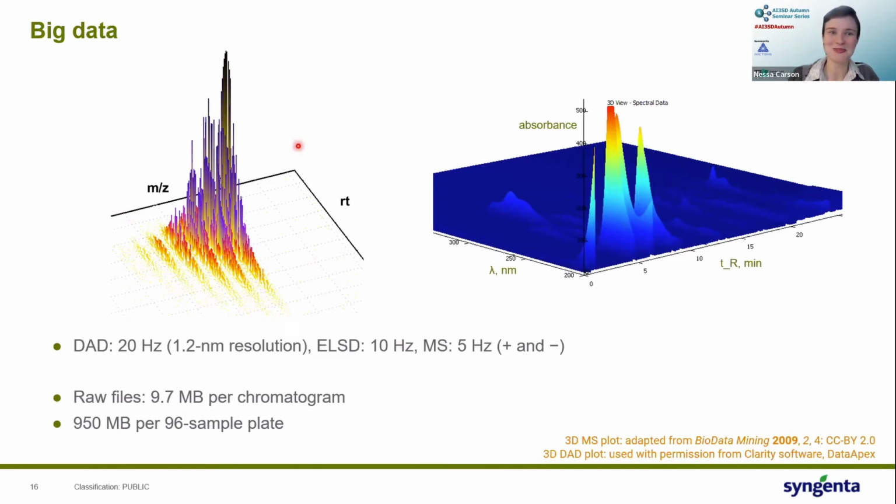Positive and negative modes, add on as many other detectors as you like at this point. And that ends up being very much dependent on who manufactured your LCMS, but it ends up being perhaps 9.7 megabytes per chromatogram. That was an average of a couple of plates that I ran not too long ago. Or essentially a gigabyte per 96 sample plates. Can be a lot more, can be a lot less, depending on exactly what you're doing. So yeah, it does end up being big data essentially.